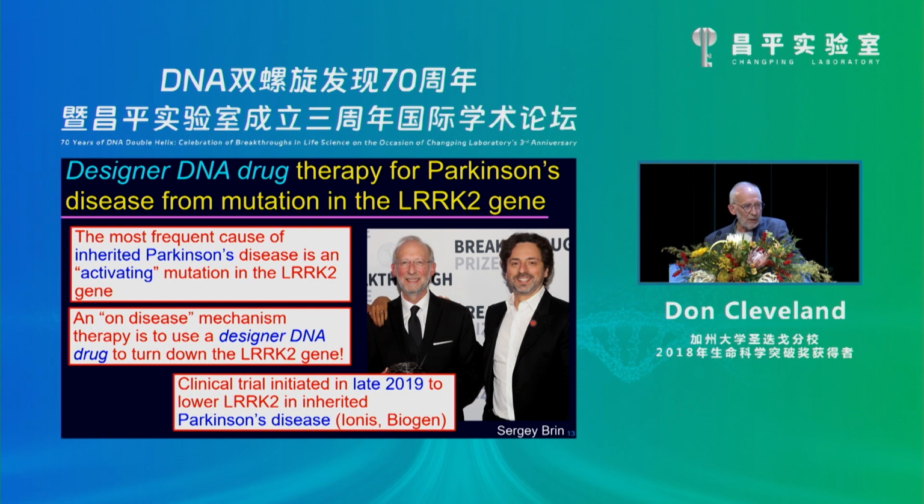And indeed, you could target the hyperactivated LRRK2 kinase with a conventional drug, but you could also target it using one of these designer DNA drugs. And indeed, with our partners, Ionis and Biogen, they initiated a trial in 2019 to do just that, using a designer DNA drug.